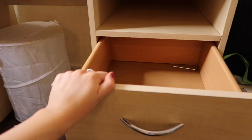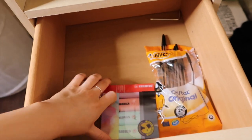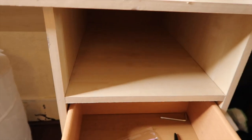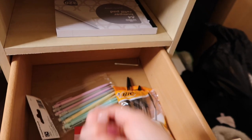So then I'm thinking in these drawers just below the desk I should put all my stationery and books and things, just so it's all close together. Trusty biros, got some highlighters, pencils, and then I think I'm just going to put my paper in there because I'll need to reach for it a lot, so I'll just leave it in there so it's not annoying getting the drawers out all the time.